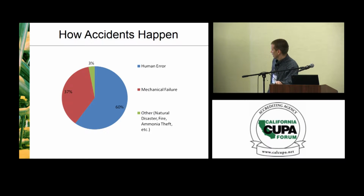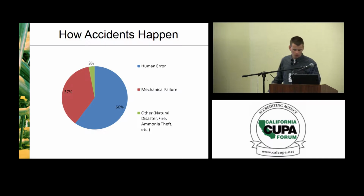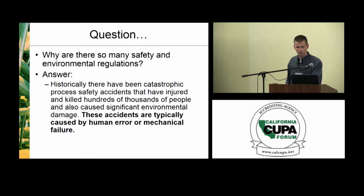So when we come to the topic of mechanical integrity, obviously mechanical failure falls into the mechanical integrity umbrella, but also human error does as well, because sometimes a mechanical failure is related to human error, right? Because, for example, a piece of equipment may not be maintained properly, or the proper things aren't being checked on the equipment on a regular basis, which is a human error or a training type of recommendation. So interesting article, and again, you could pick up a copy if you're interested.